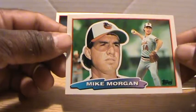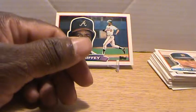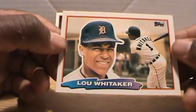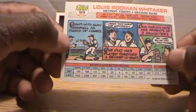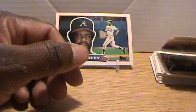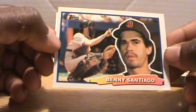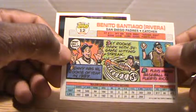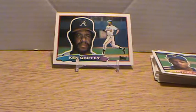Mike Morgan, card 98, Baltimore Orioles. Lou Whitaker, card 99, Detroit Tigers. Benny Santiago, card 12, San Diego Padres. And some cards I showed last week, I'm going to give you prices on.